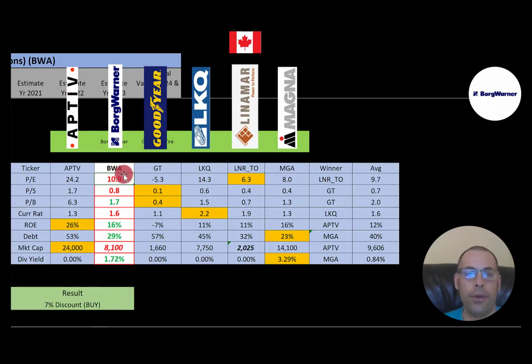They are worse than average in PE and price to sales. Even though they have good ratios, we always compare it against similar companies. They are better than the average in price to book. They're about average at current ratio. ROE, they're a little better than average. They're much better in debt at 29% compared to 40%. And they're a little lower than average in market cap at $8.1 billion.